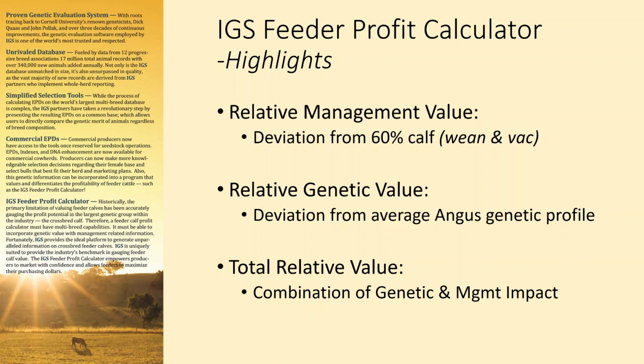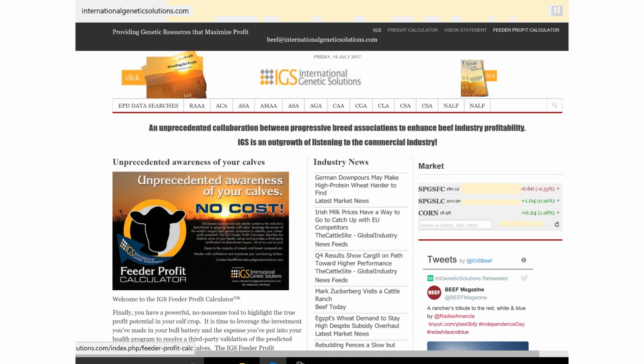Now, the number that frankly most folks think about, and the one that at the end of the day becomes the most important, is total relative value, and that's where we combine that management and that genetic value. Essentially we're looking at two different break-evens, one of that average Angus calf that's 60% weaned and vaccinated, and then your sample set of calves that will run.